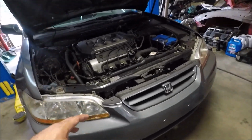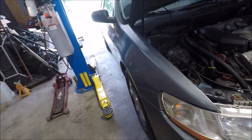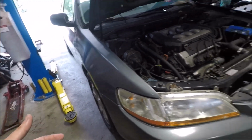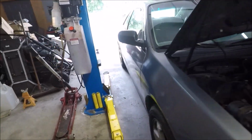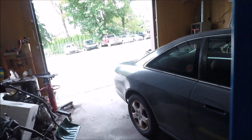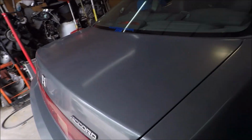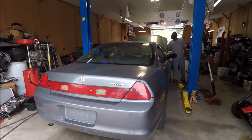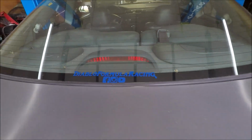And the thing is, this car used to be black. You can tell right here, it used to be a black car. They painted it this real nice bluish metallic. It's not the best paint job in the world. Let's go back here and look at the back. You guys, it is a pretty crappy paint job, I'm not gonna lie. I've already tramp stamped it, obviously. You definitely got to tramp stamp these things when you get them.